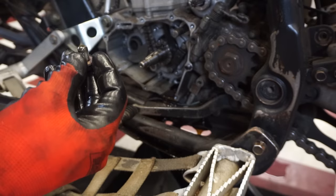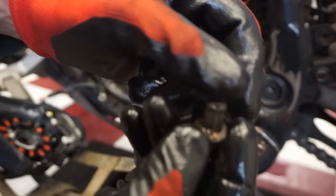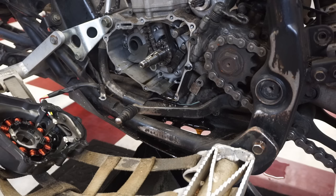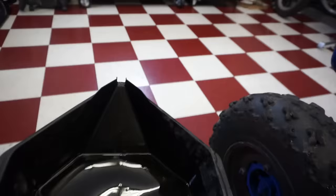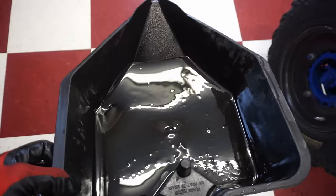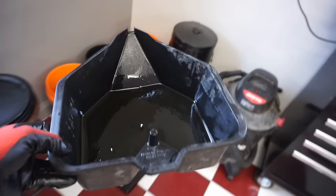So far, nothing. Nothing on the end of the bolt. So far, I'm not seeing any metallic flakes, which is super strange. All right, here's the oil. Not seeing any metallic flakes, are you guys? Nothing. So oil checks out. Wasn't a whole lot in there. Guessing there's more in the tank. But yeah, almost like you ran it low on oil.